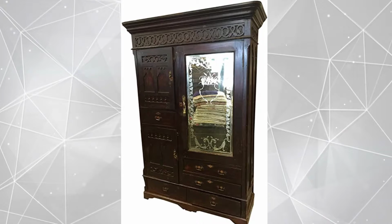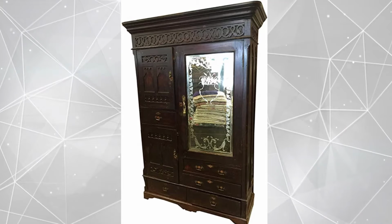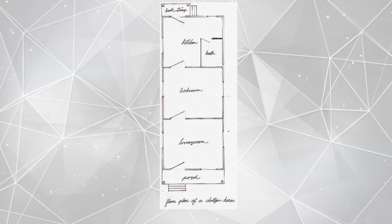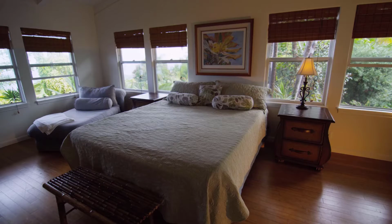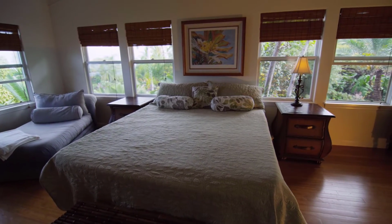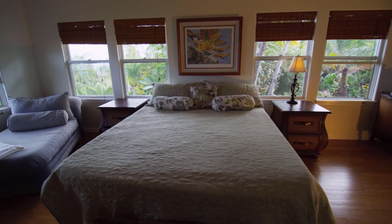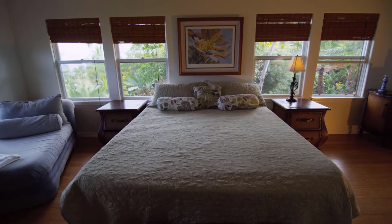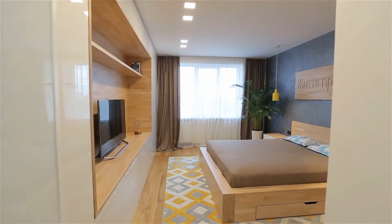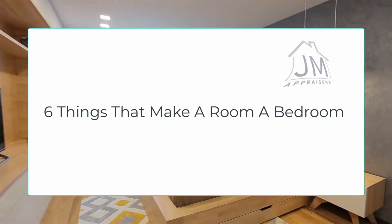If the market considers the rooms as bedrooms, that's what they are. It would be highly improbable for buyers to walk through a shotgun home without closets and say, this house has no closets, therefore there are no bedrooms. That would be a little bit out of hand. So the lack of a closet does not necessarily mean a bedroom cannot be a bedroom. However, we must ask, what does the local real estate market expect and what is required by the local and parish building codes? So I'd like to share with you 6 things that make a room a bedroom.